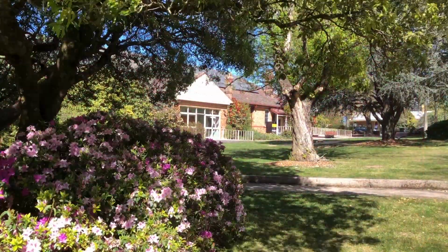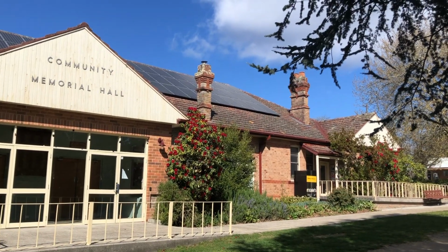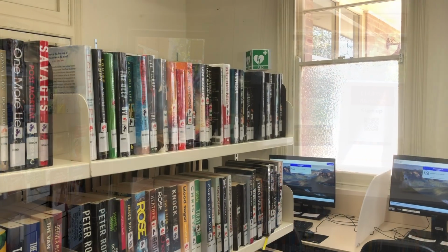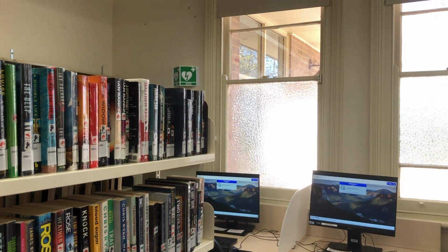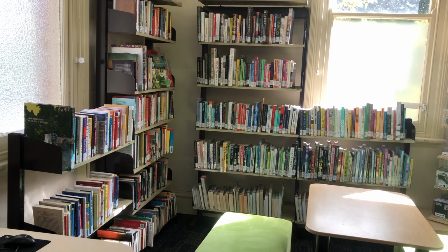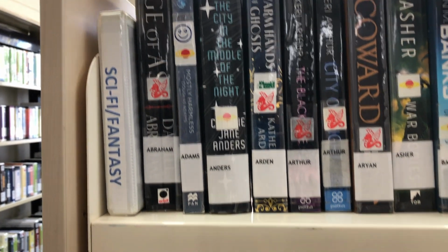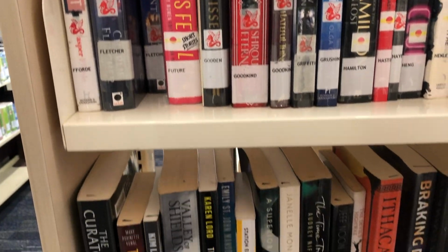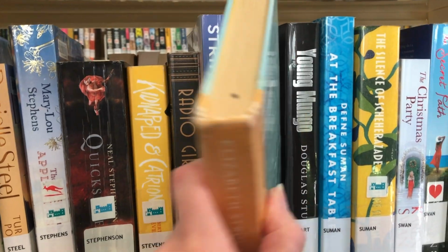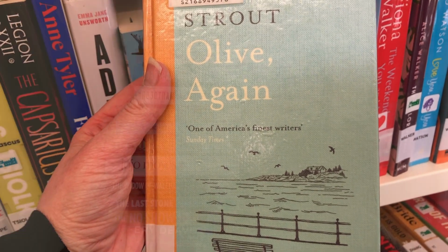Last stop for me was at the other end of the Blue Mountains, Blackheath Library, which I think is the smallest of them all and probably the oldest, built about 1906. It's so tiny, but it does have an itsy bitsy sci-fi and fantasy section. And would you believe, a copy of Olive, Again by Elizabeth Strout. Her Olive Kitteridge is one of my favourite books, so I was so excited to find this.